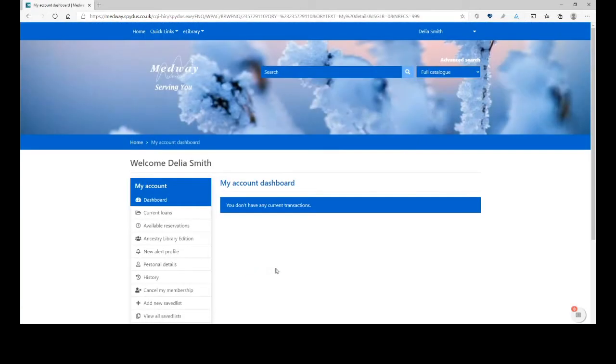Yes, I got into my dashboard. That says my account, and it tells me, "Welcome, Delia Smith." Thank you. Now I'm going to look for a book. At the top of this page, you'll see a search engine. That's a box where you can type either a name of the author or a name of the DVD that you are looking for, title of the film, or title of the book that you are looking for.